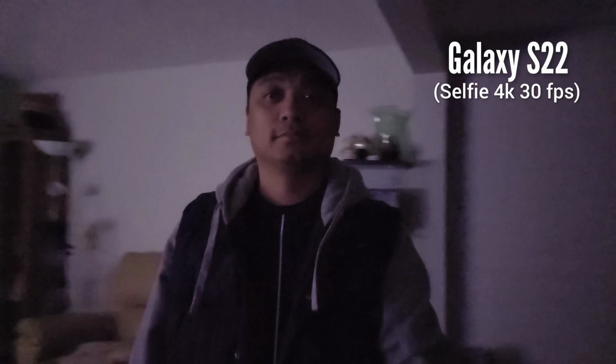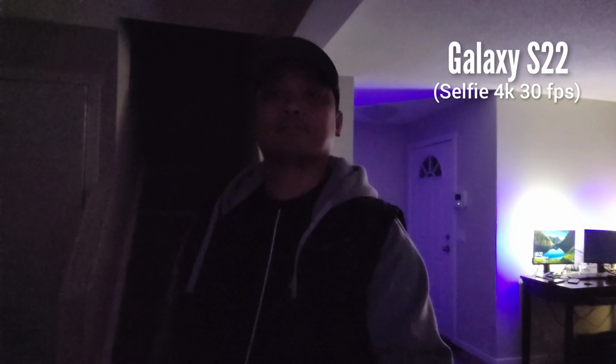While S22, although a little bit washed out, is better exposed, I think I would prefer better exposure since this is an extreme dark condition. Same story on the rear camera, brighter low-light video on S22. I've been thinking what Google is trying to achieve here, maybe sacrificing the exposure for better quality video like you see on a proper camera, better contrast, information, and more details. But maybe.